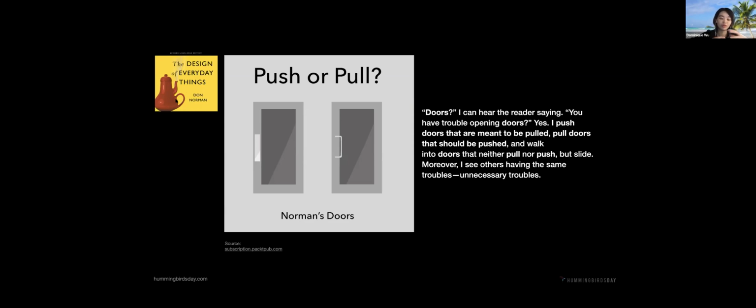Yeah, so how do you use this pot, right? It's not functional well. It's not designed well. So what's Norman's Door? I got a quote from the book. "Doors, I can hear the reader saying, 'You have trouble opening doors?' Yes, I push doors that are meant to be pulled, pull doors that should be pushed, and walk into doors that neither pull nor push but slide. Moreover, I see others having the same trouble, unnecessary troubles."